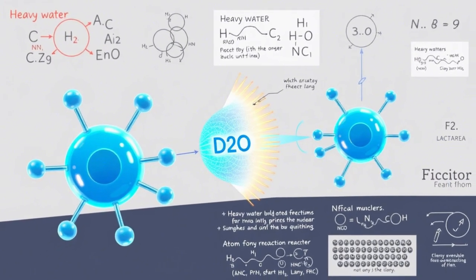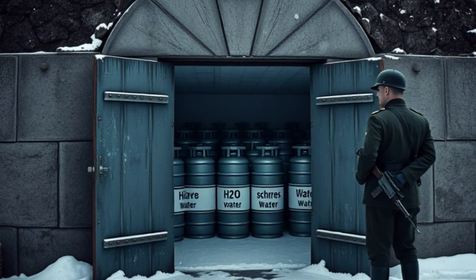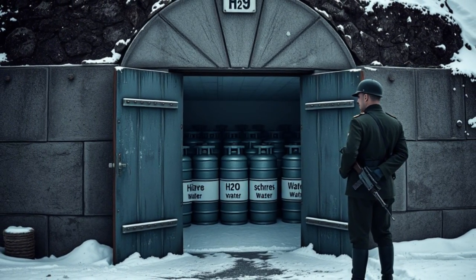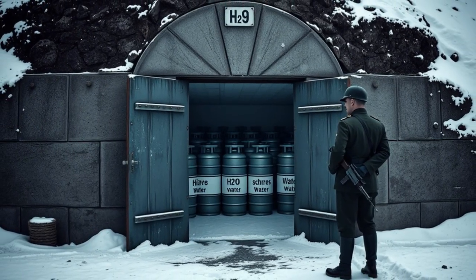This mission was about more than technology. It was about bravery, stealth, and precision. A mistake wouldn't just mean failure, it could mean the Nazis getting the bomb. And that's a nightmare the world might never have recovered from. Enter Operation Gunnerside, the Allies' most daring sabotage mission.